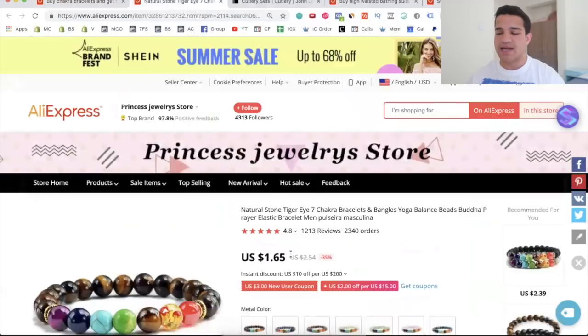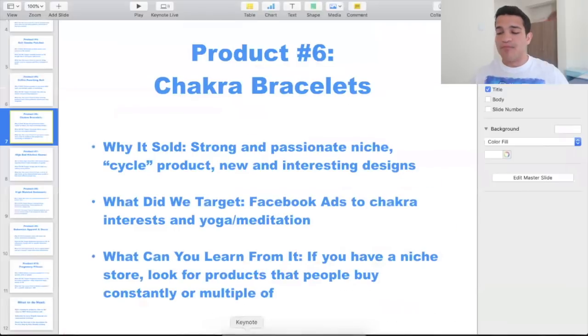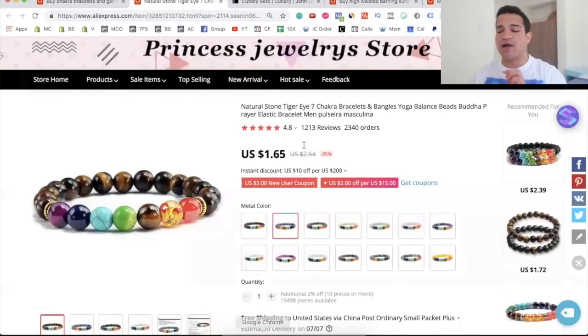All of these, this design in particular, the Tiger Eye 7 Chakra, is the one that sells the most. You can see 2,340 orders. This is the one that I particularly sold really well. Why does it sell? It's a very strong and passionate niche. It's a cycle product. Essentially what it means is that people buy a lot of it and people buy in high quantities. So they don't just buy one of these. If you sell it for 10 bucks, let's say, you can sell them 4 or 5 or 10 pretty much.